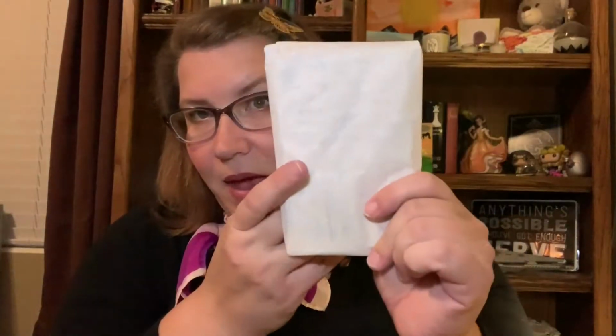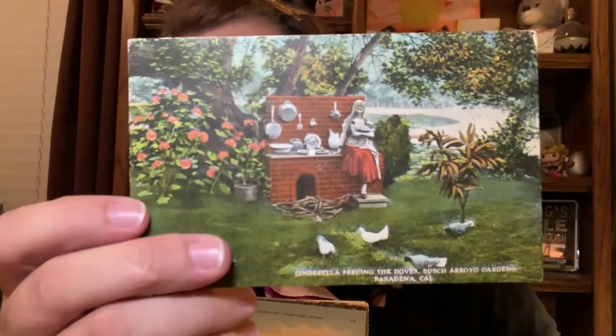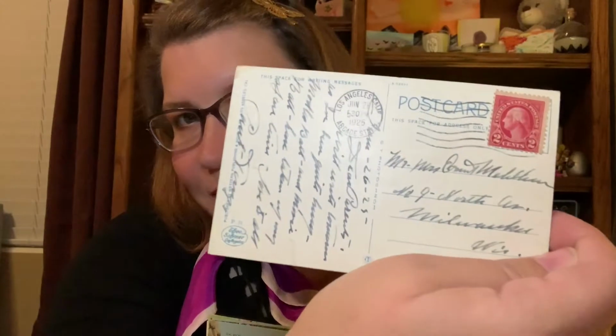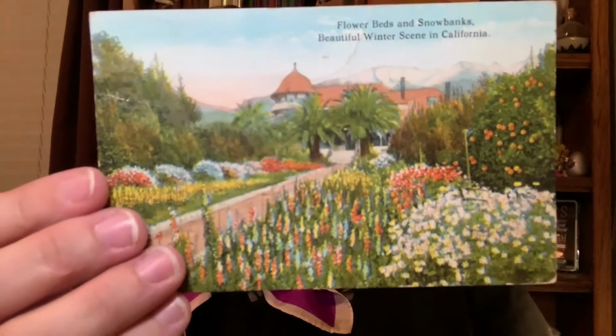And then in this package, I love it. They're postcards. Lots of postcards. Look, this one was sent in 1925. I can't read the writing, unfortunately. Maybe I can study it and learn it better. Here's one sent in 1924.